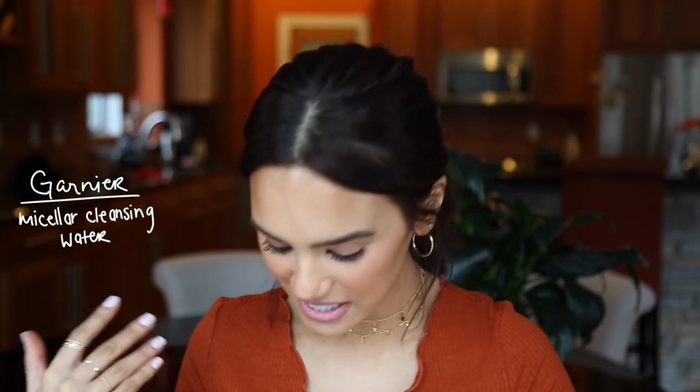I also used up a little mini Garnier micellar water. Again, this is good. The pink one doesn't do anything special though. I feel like micellar waters, they're all the same, honestly. But I also used up a little mini Garnier micellar water with the blue top, and this has always been my favorite because this one removes waterproof makeup. So this one, in my opinion, is really great.